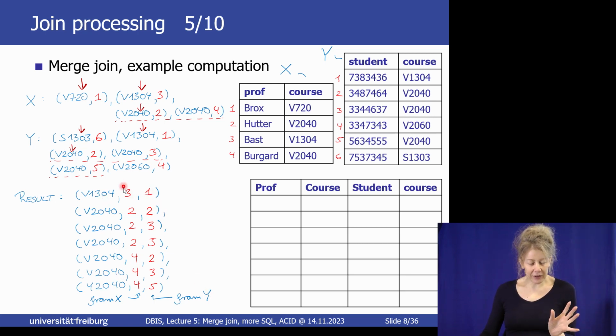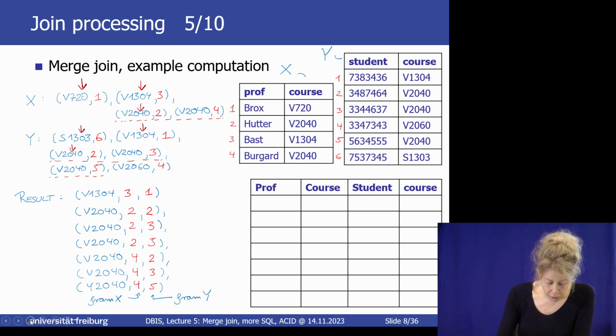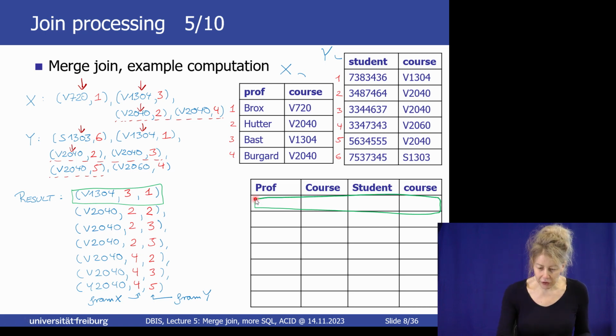So, and now I have the result in this abstract form, right? What does it say? Let's maybe look at 2 rows here. For example, this one. And let's write this here to this first row. And what it just says is, okay, this value here, V13, it's an equi-join, so I will have that in both tables here, and the result is exactly the same as for the hash join, of course, just a different algorithm. And now I need from table X the third row, so it's Bast here, and the first row here, so it will be 7, 3, 8, 3, 4, 3, 6. And whenever you spot a mistake, please tell me. So there will be 6 rows.